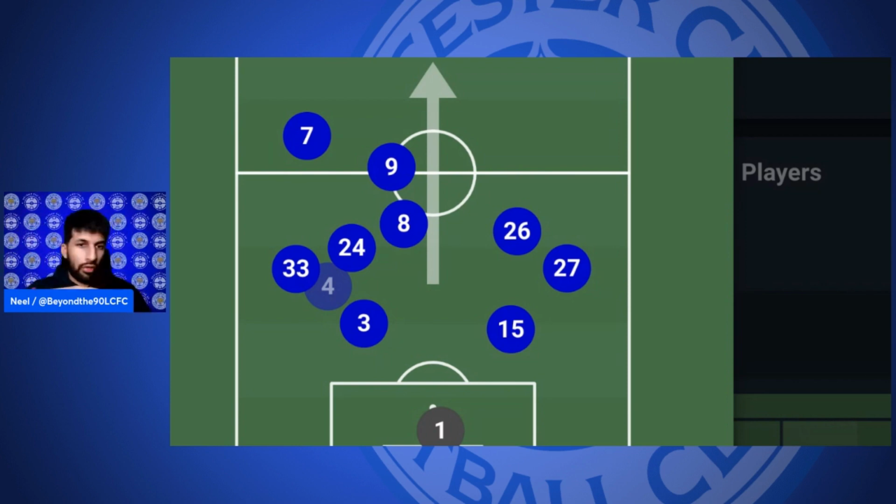And number 4, Suter, it looks like, is coming more into the middle, Söyüncü's coming into that left centre-back position, and Luke Thomas was coming into that left wing-back position. But we're playing more as a left-back with three central defenders. And this is something we've been crying out for a long time: game management.